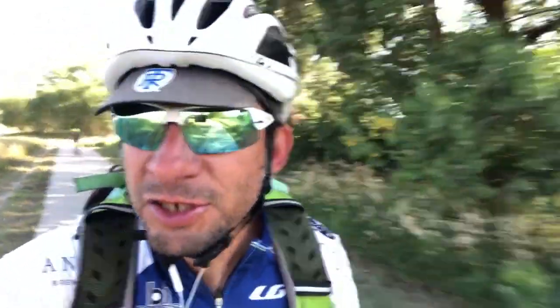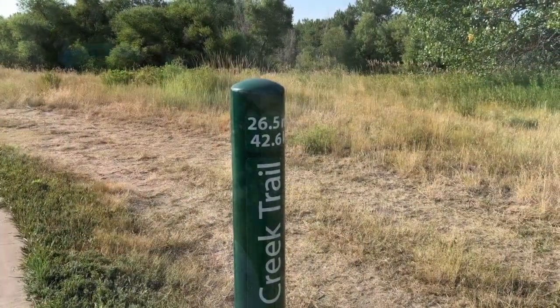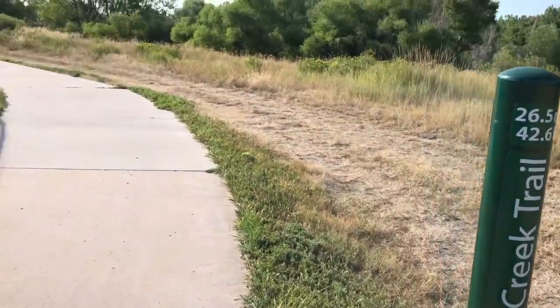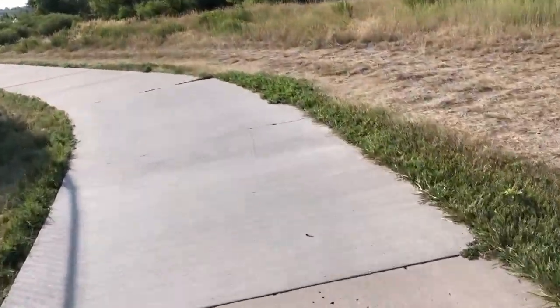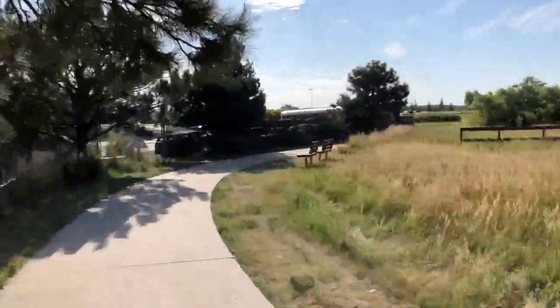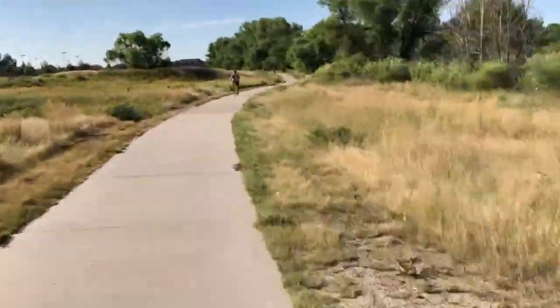So just riding to work today here on the old Cherry Creek Trail, and gonna do a quick tour of the shop today. Just a couple miles into the town of Parker and heading south. This is the 26.5 mile marker here at the Cherry Creek Trail. They usually have those markers every mile. So anyway, at this point we're probably a quarter mile from the shop.